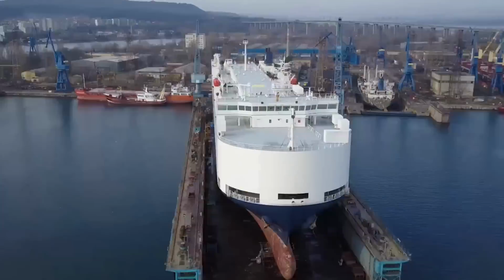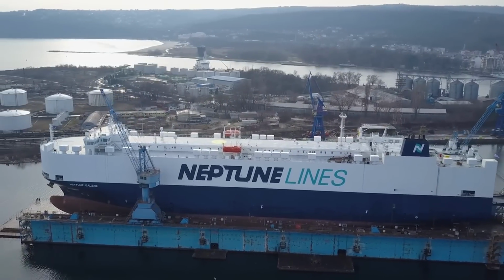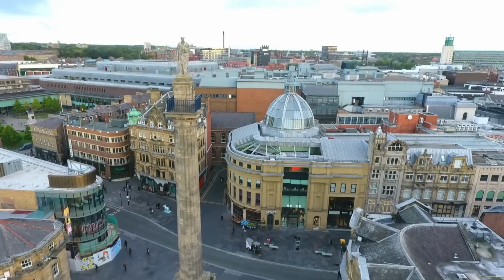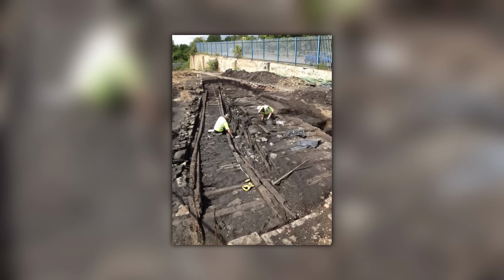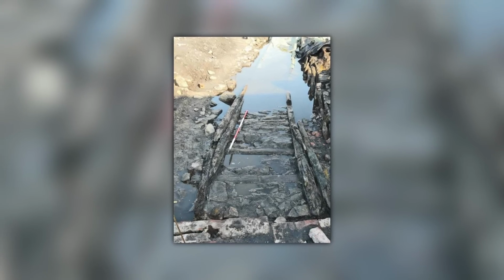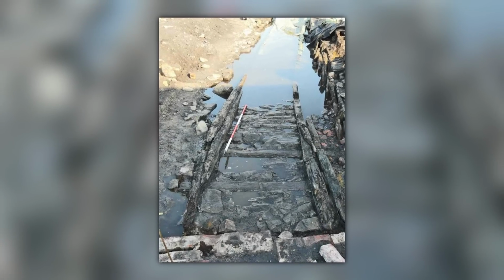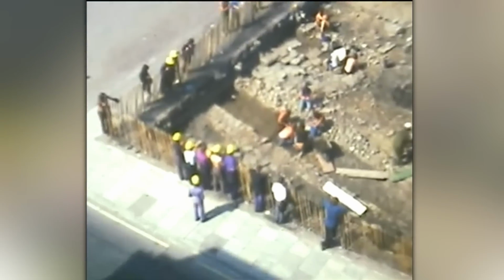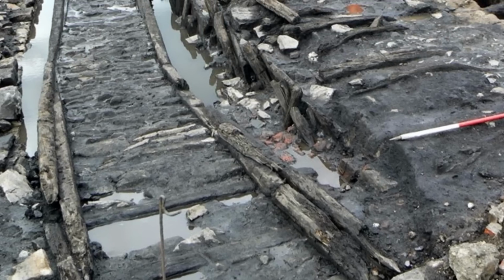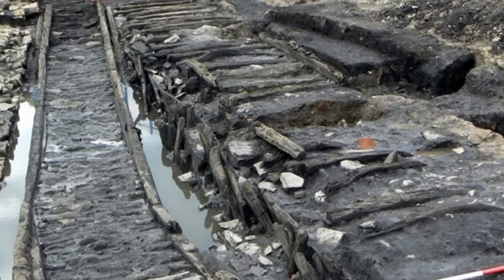In 2013, it was decided that the Neptune shipyard in Newcastle upon Tyne, England, would be expanded. Before expansion work began, archaeologists were asked to come and survey the planned construction site. When they did, they found an 80-foot-long stretch of wooden railway. This isn't any old wooden railway. It's the oldest surviving wooden railway in the world.